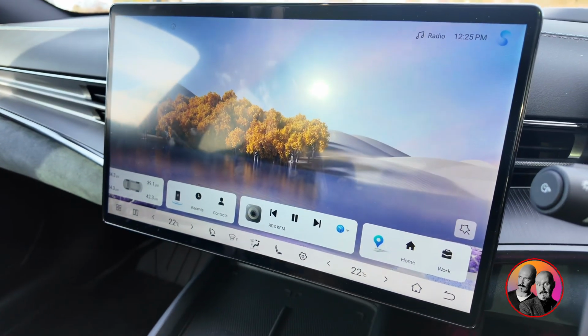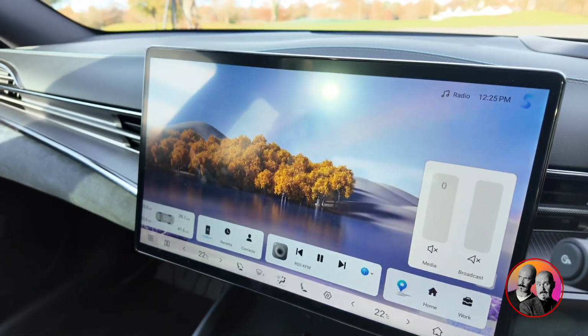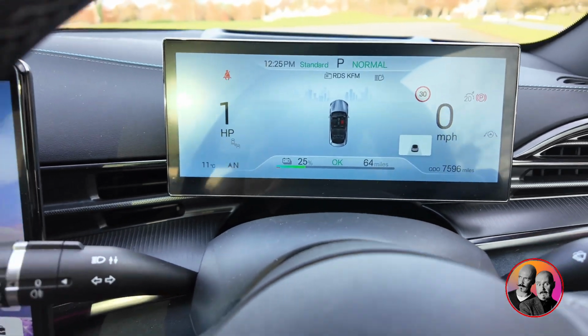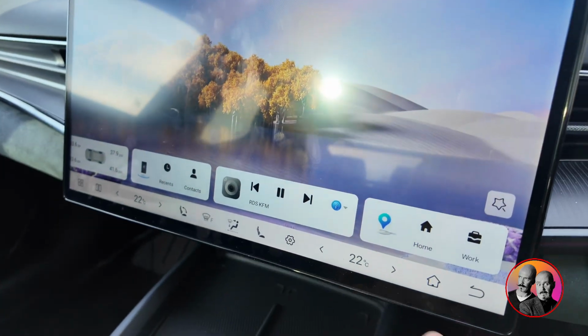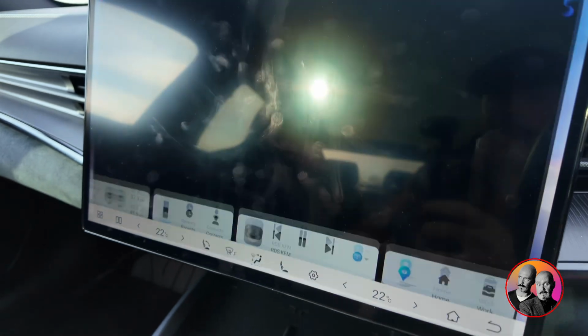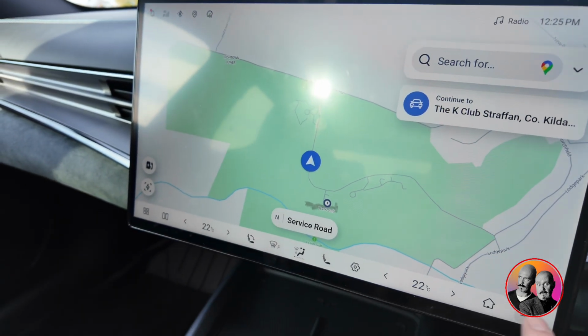I shall just turn that off so you can hear me. There we go. So the screen's there, directly in front of the driver. This one is really quite nice. Lots of controls along the bottom here to help you go to your home screen, which is this one. You can go to your destinations and navigation systems, all very intuitive.